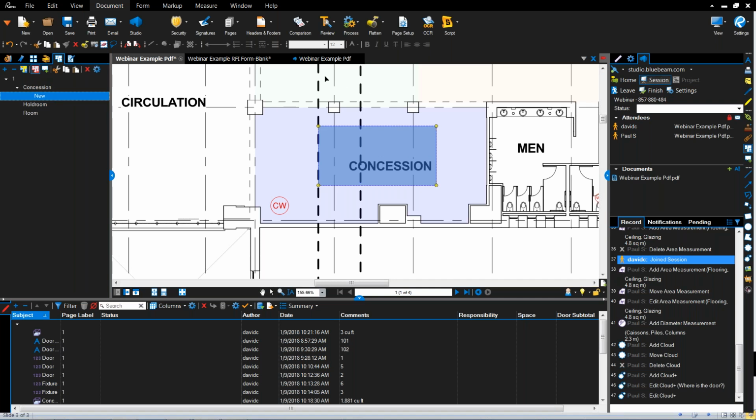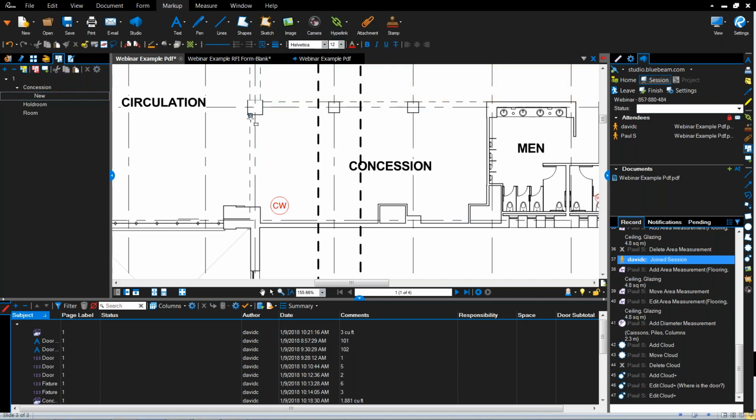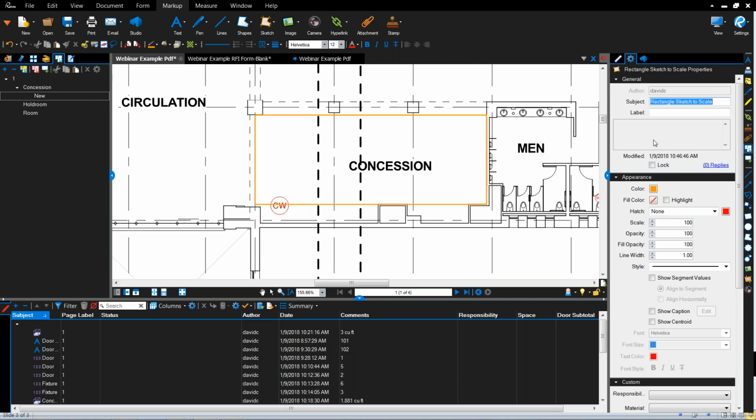You could do it that way, or you could actually do what's called a sketch to scale. You could do a rectangle sketch to scale. What this is going to do is allow you to put in your sizes, or drag it across here. And you can apply a hatch pattern inside of there. Now it's going to keep track of our information inside of here as well.